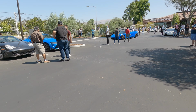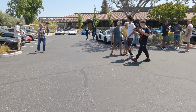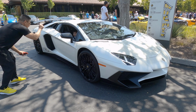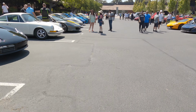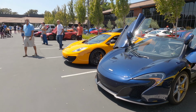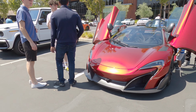It looks like Rob made it. And we got Rob. Went all the way from VALT to here. What's up? And look at this. We got a Lamborghini Aventador SV. Really, really nice. Got a Porsche GT2 RS, Cayman GT4, and got a lot of people that came from VALT that came here. But got a 650S, MP4 12C, and got a 720, got a 675 LT.